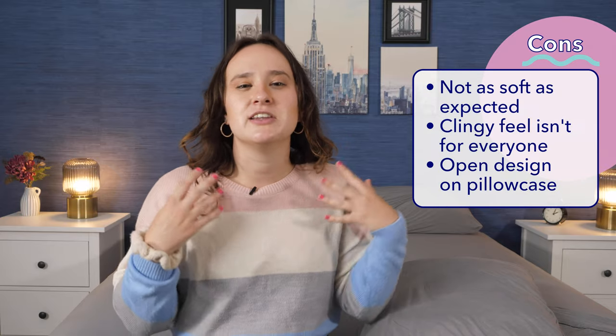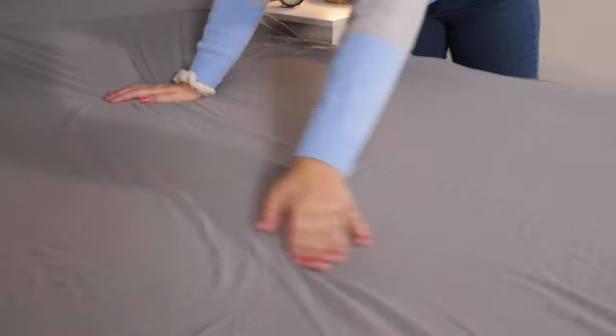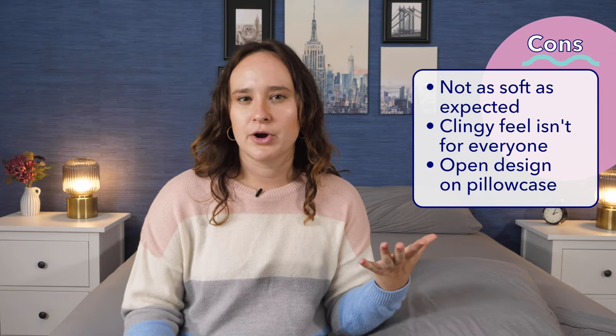So for my first con, I would say that I didn't really think these sheets were as luxuriously soft as promised. Purple really hyped up how soft they were, and I definitely don't think they're scratchy or uncomfortable, and I like the way they feel. But if you're looking for that luxuriously soft vibe, I'm not really sure these hit the mark on that.